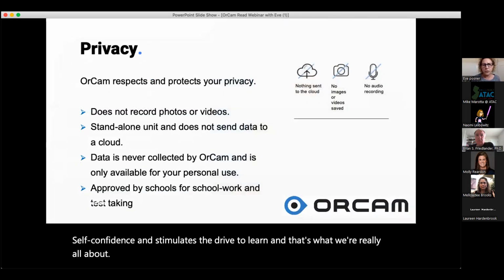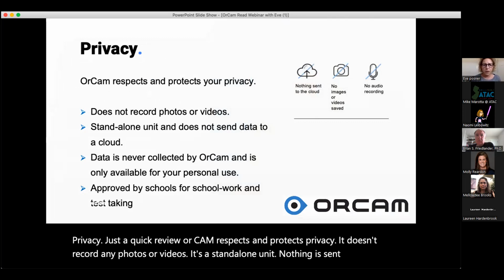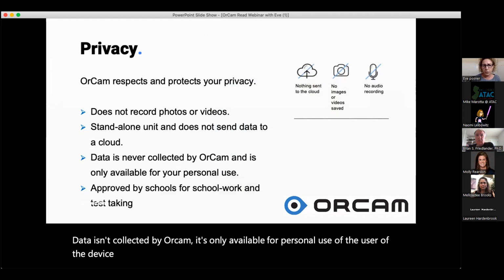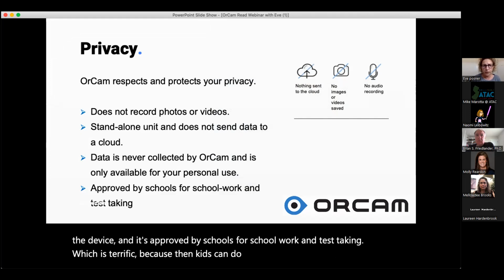Privacy, just a quick review. Orcam respects and protects privacy. It doesn't record any photos or videos. It's a standalone unit. Nothing is sent to the cloud. Data isn't collected by Orcam. It's only available for personal use of the user of the device. And it's approved by schools for schoolwork and test taking, which is terrific because then kids can do things independently.